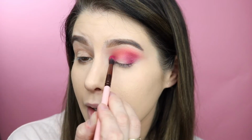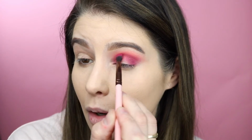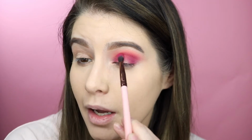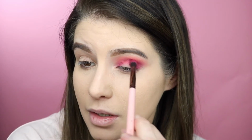And I am also putting that on the inner part of my eye as well, and very lightly putting it lower in my crease. This is going to kind of be a halo eye, but not really. I'm being very, very light-handed with this.